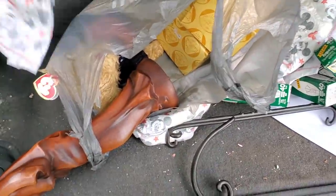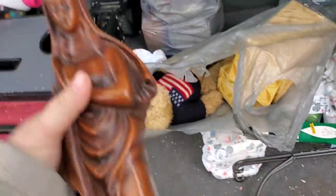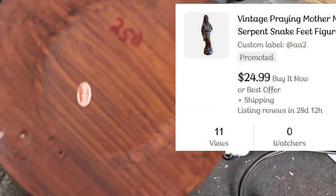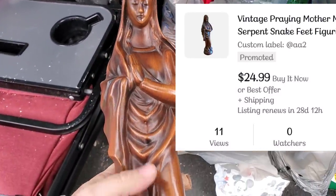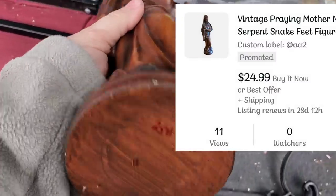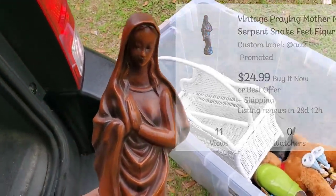This was from a different thrift store, so these did not have discounts. I believe this one is wood. It was made in Japan. I'm not sure if it's Mary or just another figure or a nun possibly praying, but I paid $2.50 for that. Maybe $20 to $30. I'm going to look for Google Lens.